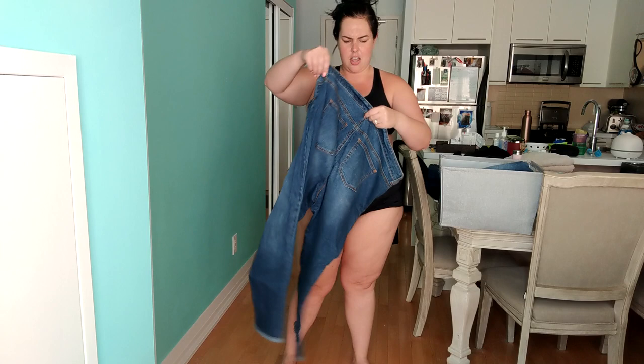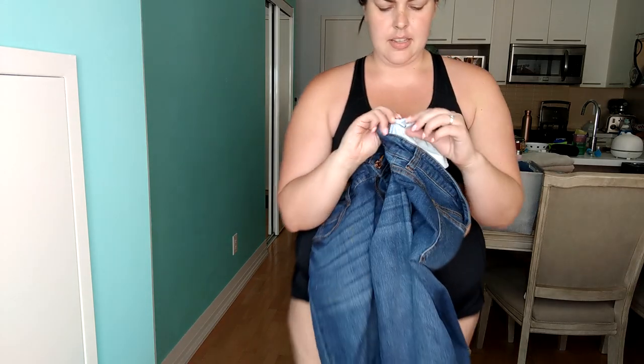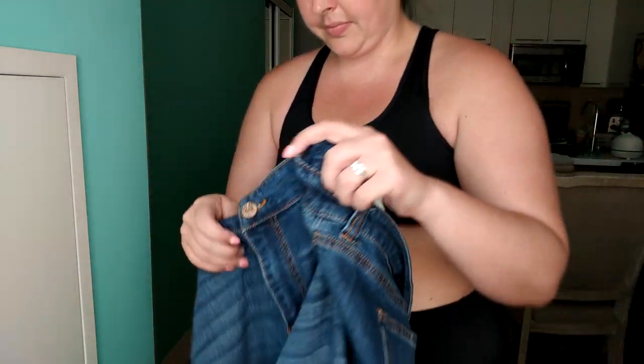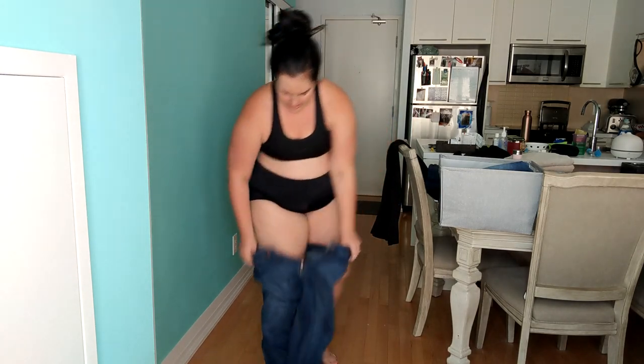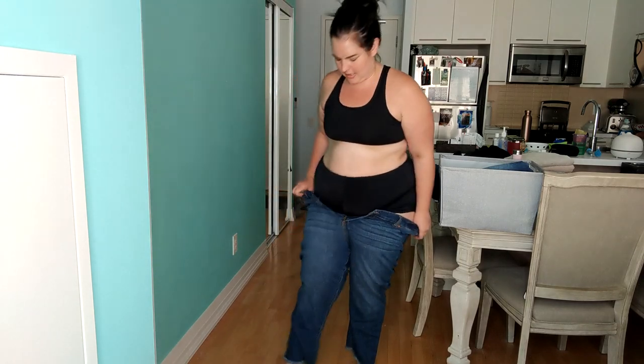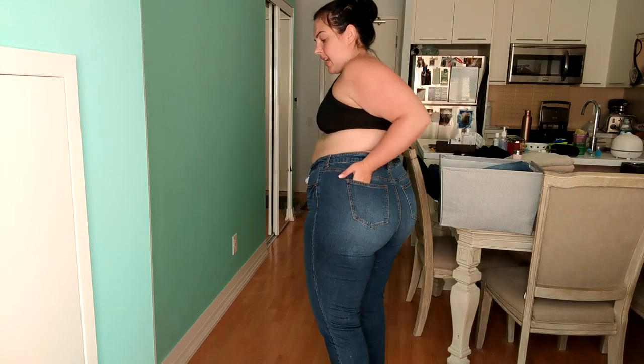Alrighty, so these are Fashion Nova denim again, size 18. And they are a boyfriend style. These ones are meant to fit a little bit bigger, but I don't know about this big. It's quite a bit bigger. I wish I would have sized down, but for most of Fashion Nova denim, I do fit an 18, and I think that these are supposed to just fit baggier.